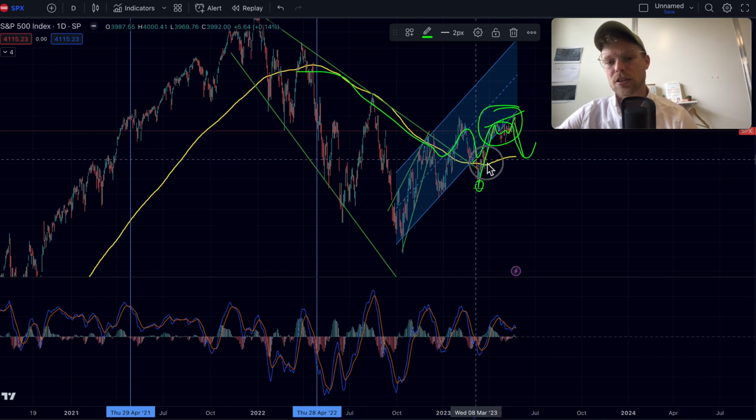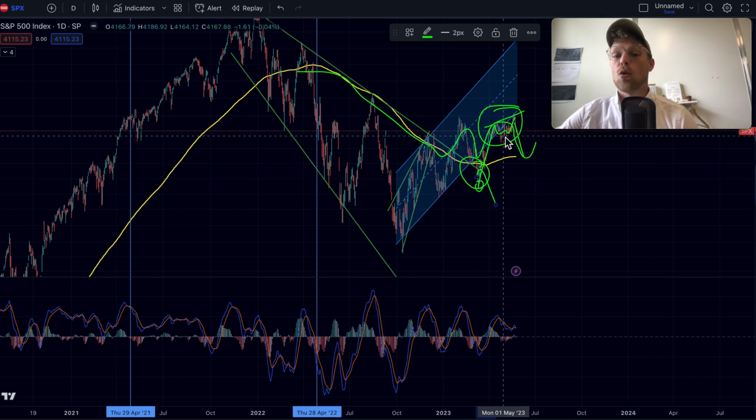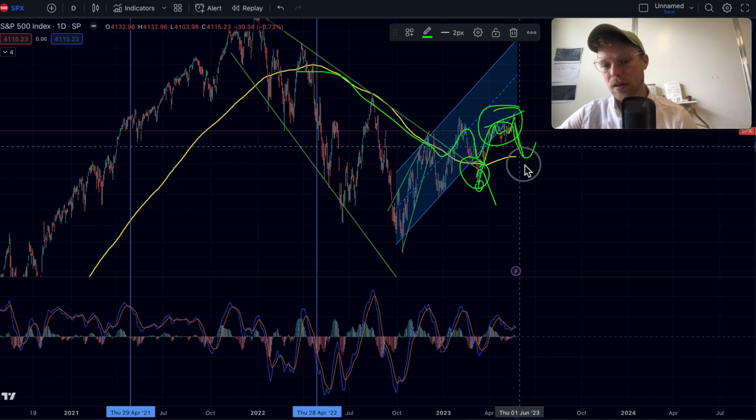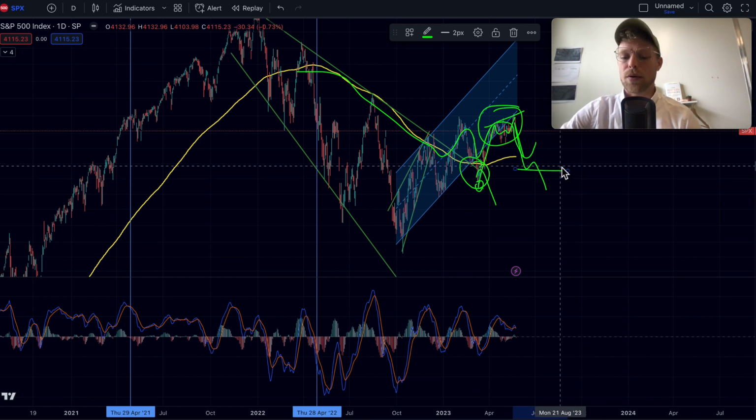So not like a fake out like we have seen right here where we break below but don't really get that retest. So that is something we don't want to see, like a break below, retest, and then surpass that low again. That would be very, very bearish.